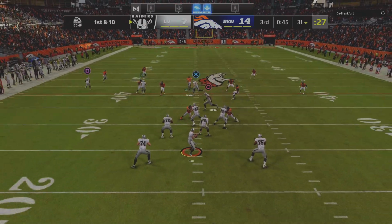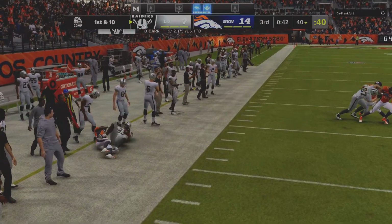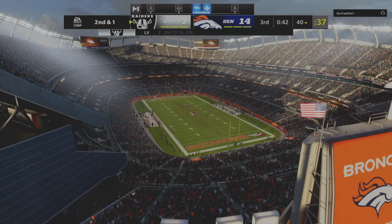They fake the handoff. Now Carr. That's caught by Waller out left side. And he'll go out of bounds, it looks like, right at the 40. Give him 9 there on the first down completion.